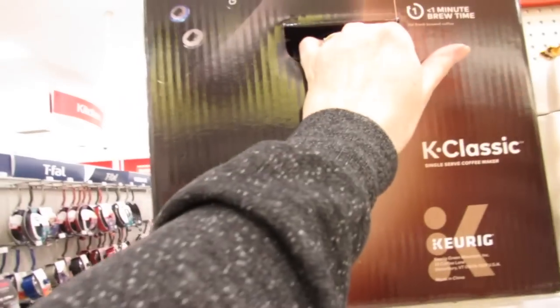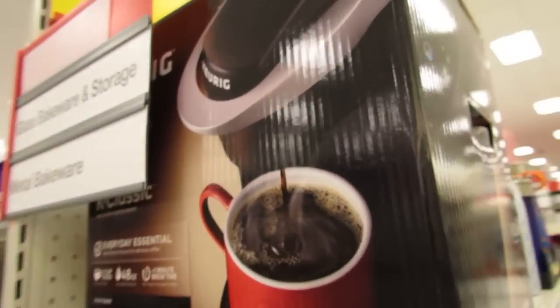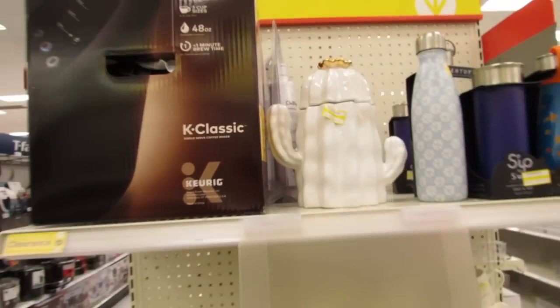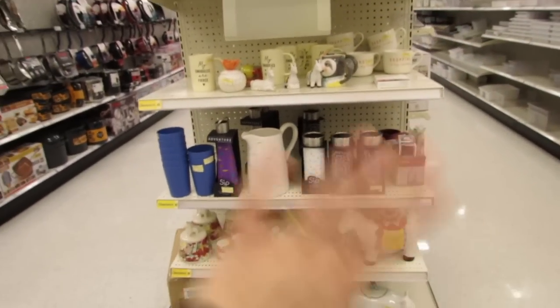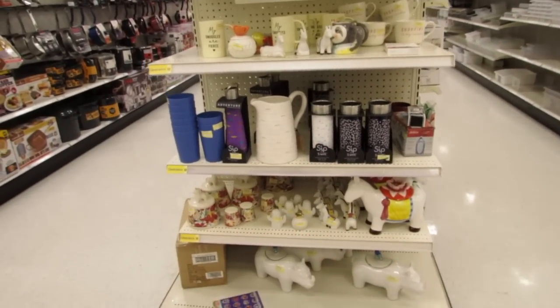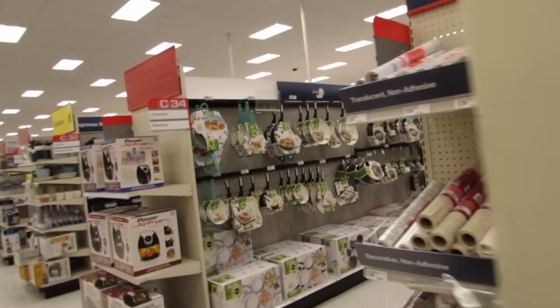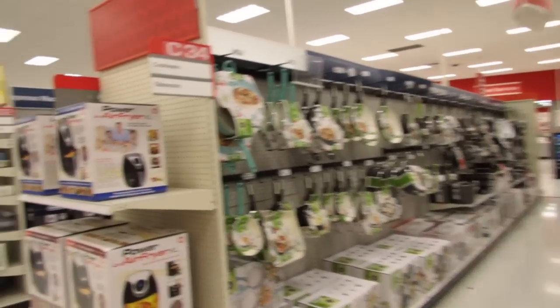This Keurig is here on the clearance aisle. It's $77.01. It was normally $109.99. Wow, that was a really cute little end cap full of clearance deals. Let's head on down here and see what else we can find.